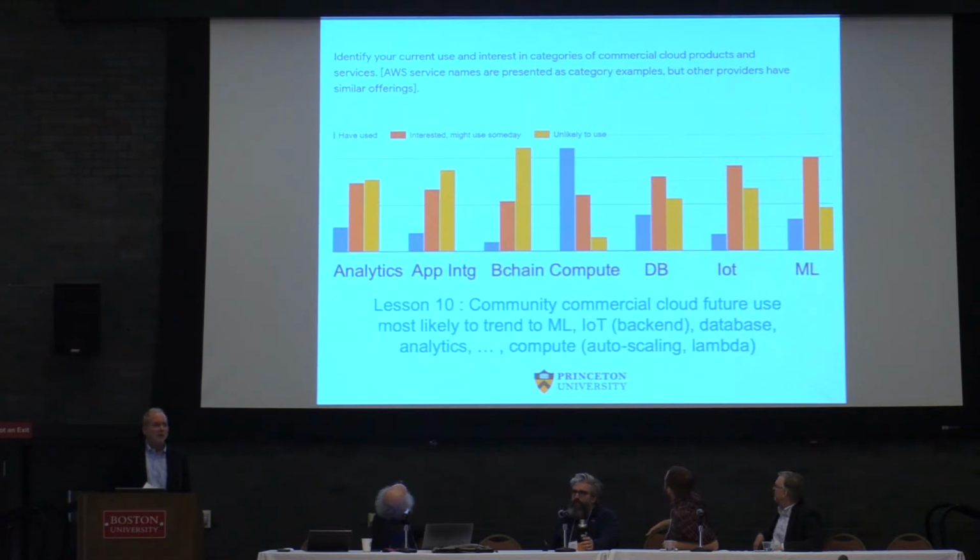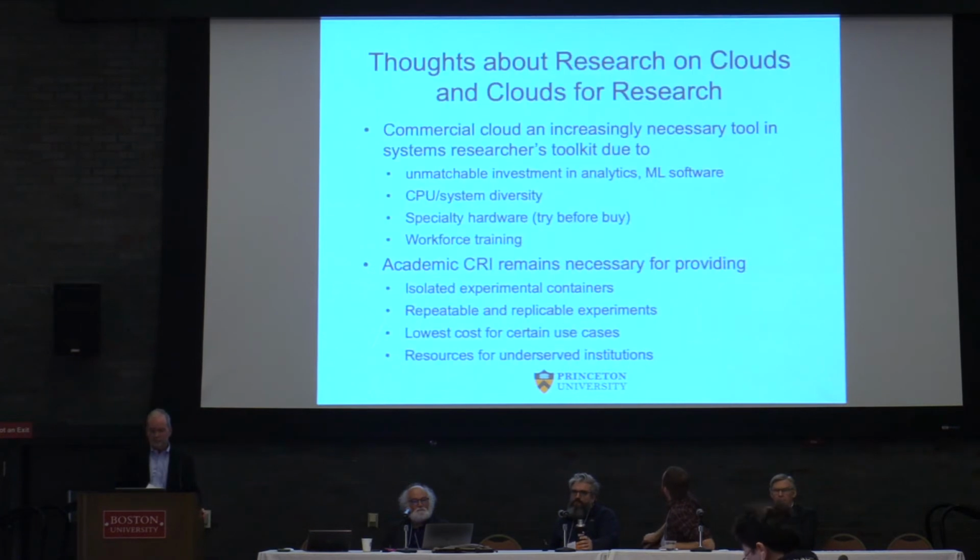Surprisingly, the research community was not really looking for basic compute in compute clouds. I'm not entirely sure why, but if you ask them about scaling and Lambda services, that was not what they currently seem to be looking to commercial clouds to satisfy. So some of the tools, some of the software, yes, compute perhaps less so.